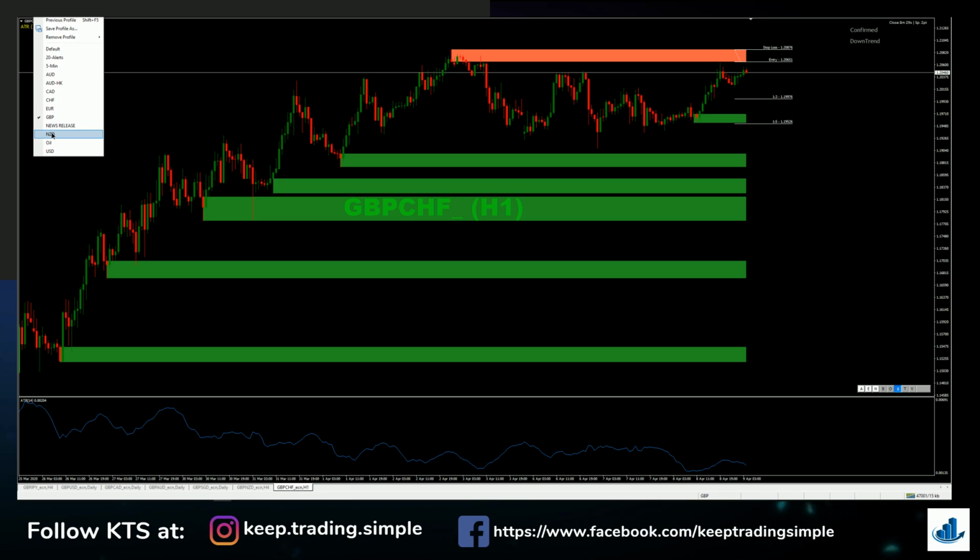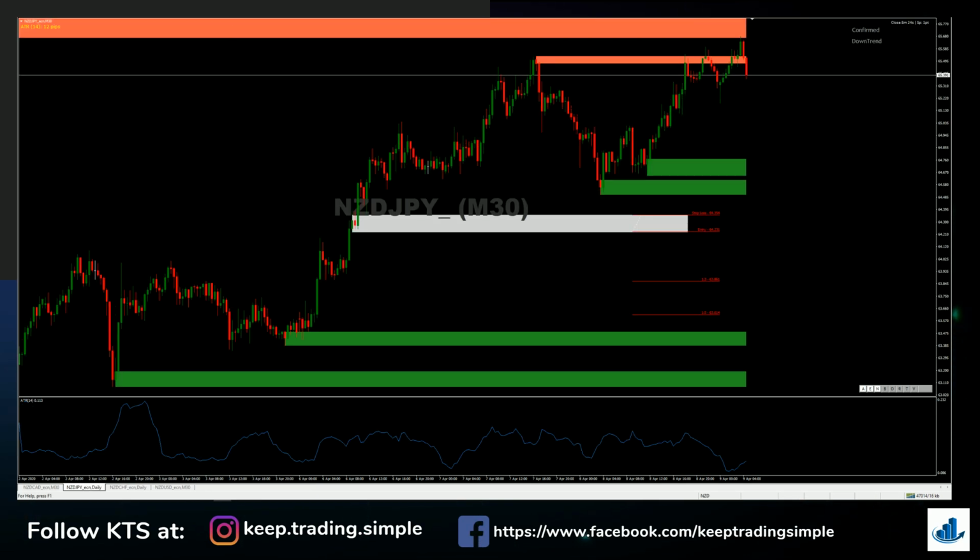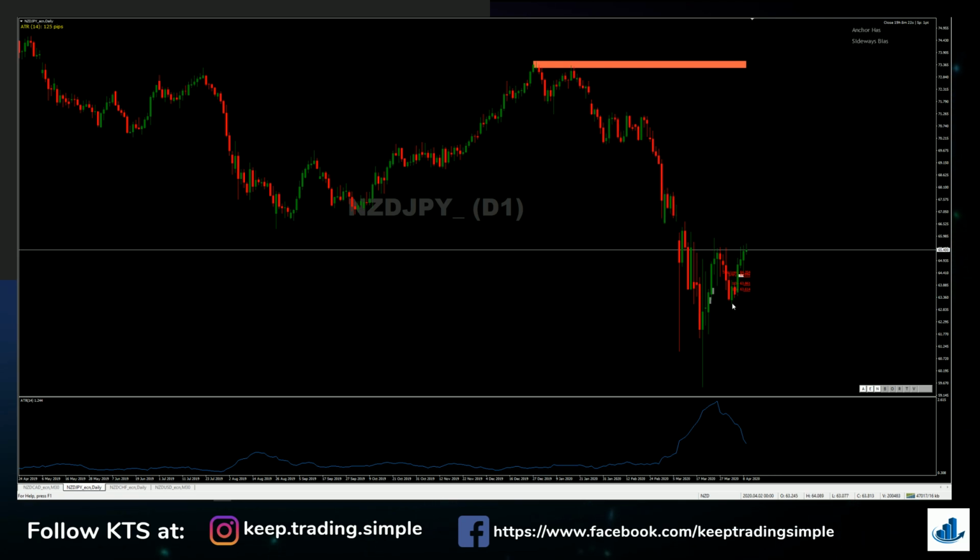So there's pound. Let's jump across and look at New Zealand. Again, I'm only going to cover the 2 New Zealand pairs tonight. First one being right here, as you guys can see. It did turn. We are kind of in that same area where we got turned around last time.